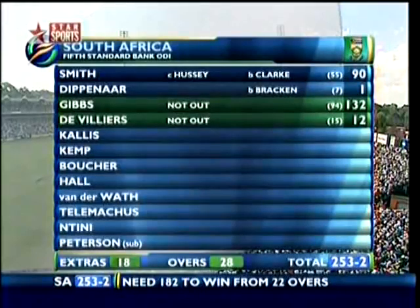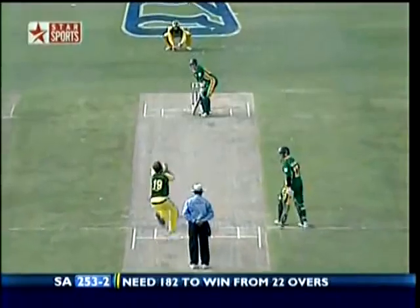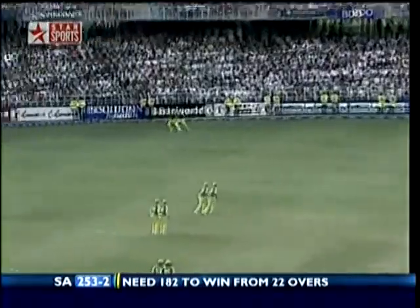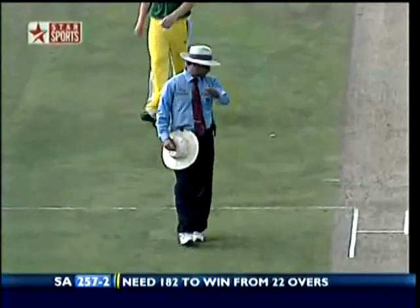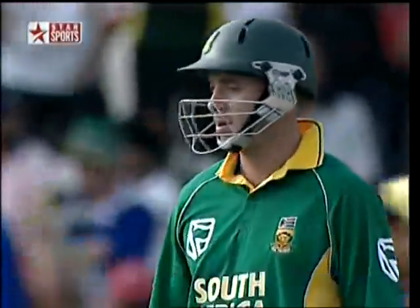The power play is now over, so the field can spread out. And that makes it just a little harder to get boundaries. Oh, good shot. Very good shot. He gave him a bit of room there. Take that. Gibbs has blasted that away to the point boundary. He moves to 136 off 95 balls. What an innings he's playing here. An innings of a lifetime.